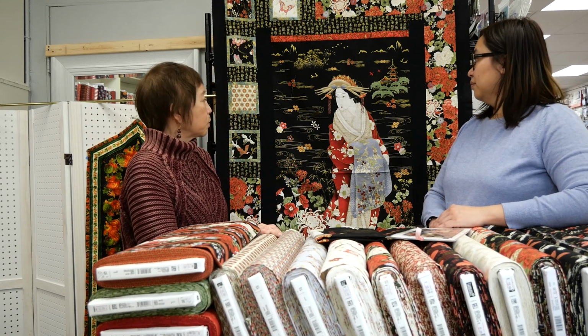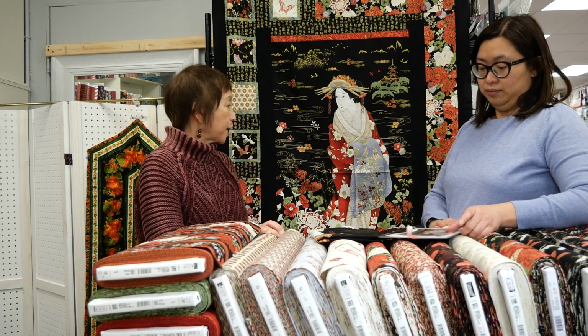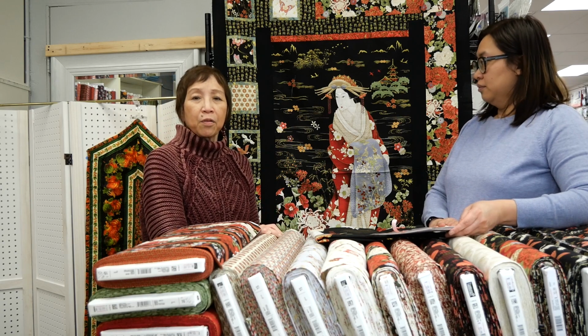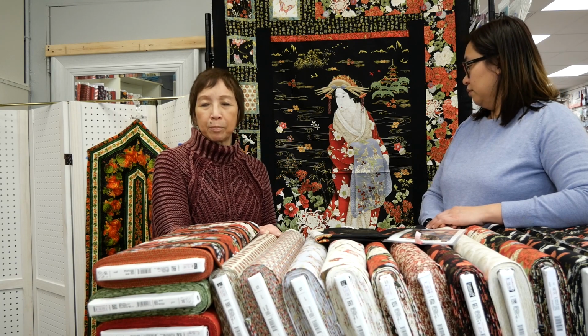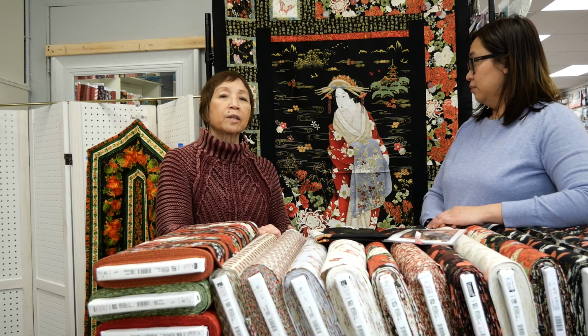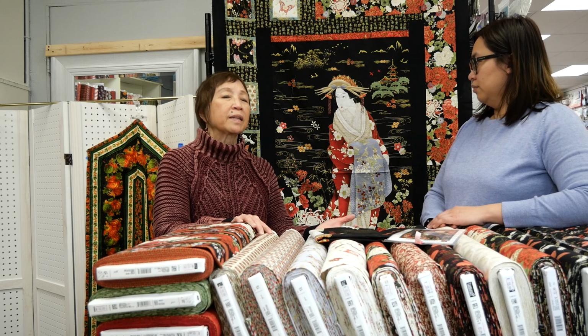I would say designing it and choosing it would probably take an hour and a half to figure out what you have in your stash and what you might want to add to it. Then the cutting probably took an hour or two, and then putting it together probably 4 to 6 hours, just because I like to take my time. I like to square off my blocks and all of that. So if you were to take the total amount of time, I'd say a day.